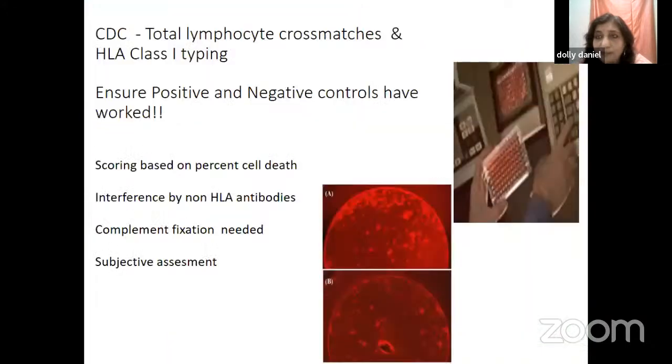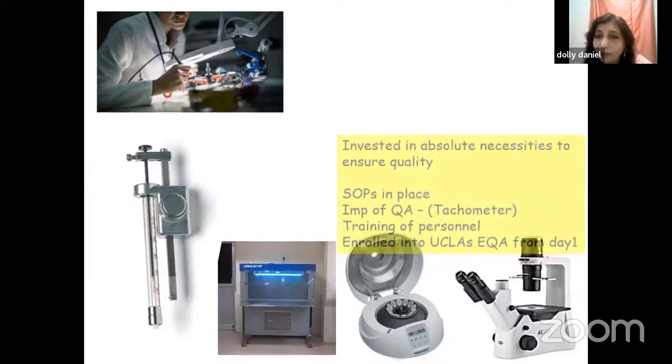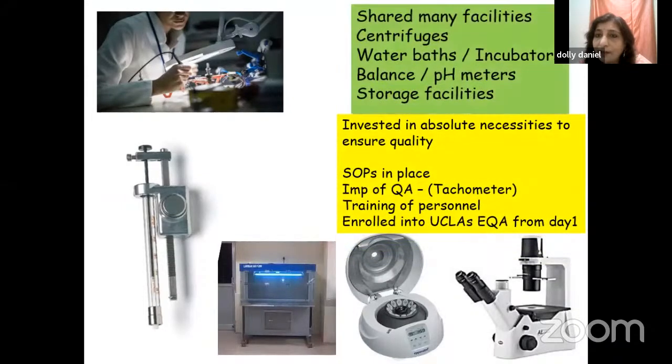We all know the clinical impact of this test, and though it is subjective, though it is prone to interference with non-HLA antibodies, this was the platform with which our transplant immunology lab started. However, there was a reason for it. We found that we could actually share a lot of facilities within the institution.